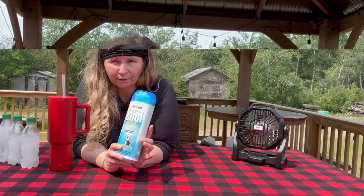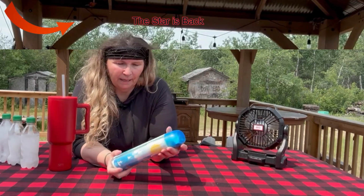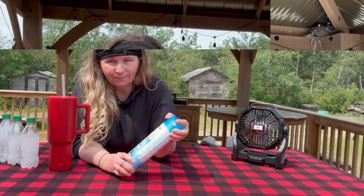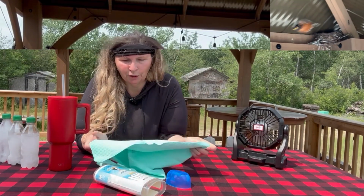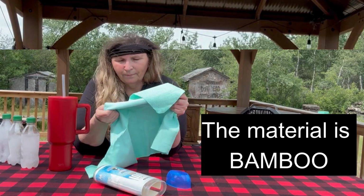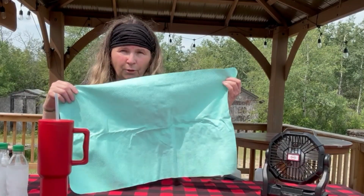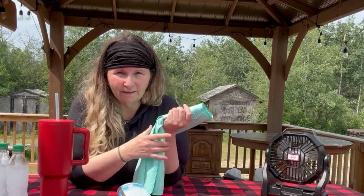You probably could do this with any towel. These were purchased years and years ago. They are called the Tropicool towel, and you just take the towel out. I'm not sure what the material is of it. It's stretchy and really, really thin. But you wet it all, and then you store it in the container, which will keep it damp.